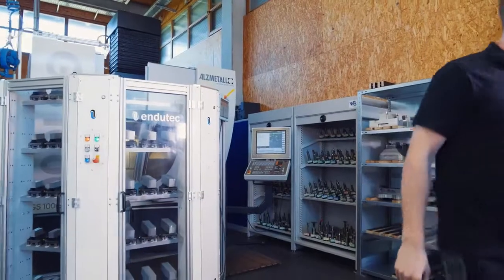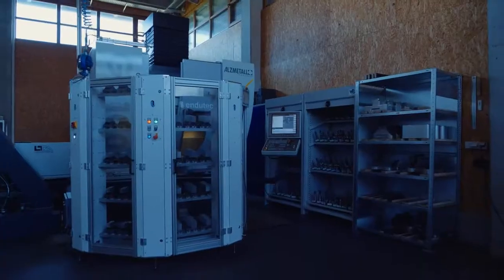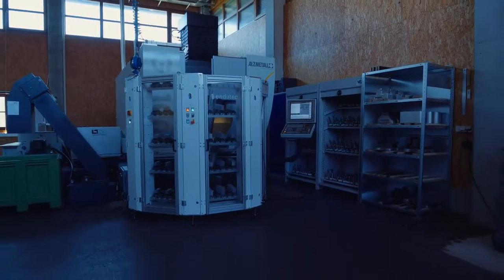The UR10e will welcome its colleagues again tomorrow morning after a busy night.